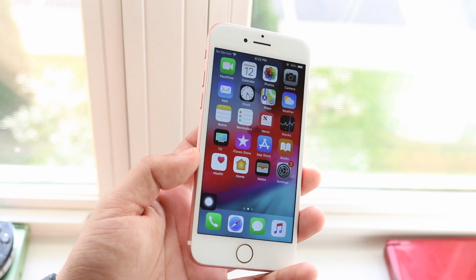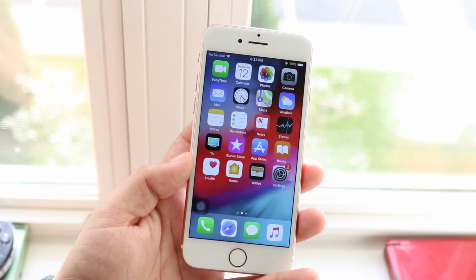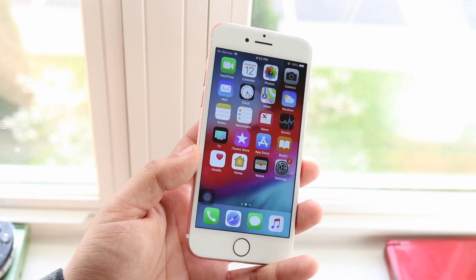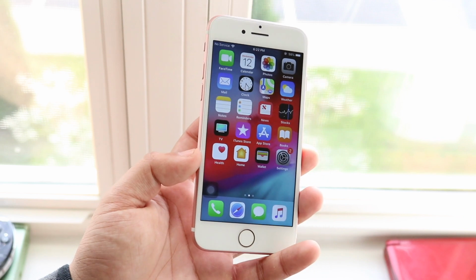That's probably the best thing about it, the speed improvements right there. And I think that's the best score I've ever had on any of the betas I ran on the iPhone 7, because I had a 7 Plus before, and I don't think I got 171,000, if I recall. And that was on iOS 11.